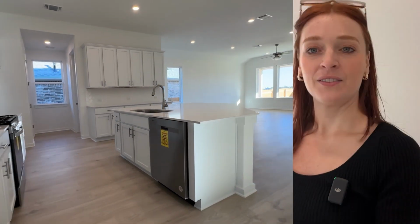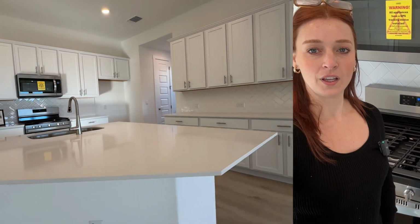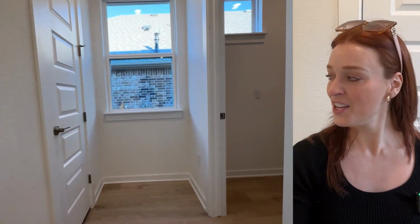Ooh, this is nice. Yeah, this is really cool. Also, you'll see a gas stove here. This community is all gas, so if you are particularly picky about having a gas or electric stove, this is gas. Laundry room with an extra plug over there, so you can plug in your, what do you call those vacuums that you can install into the wall and like you charge them? And then you can also put in a fridge too if you need a secondary fridge.